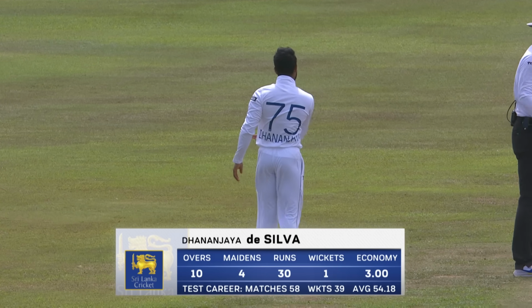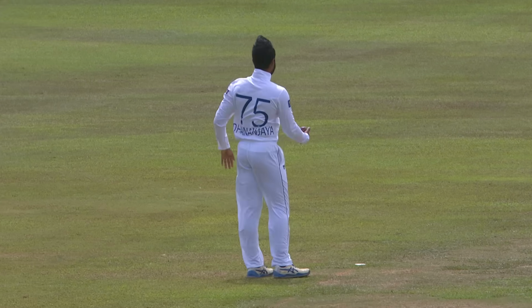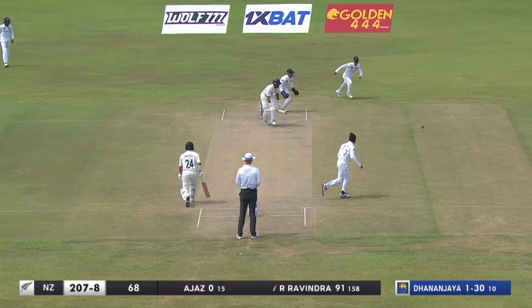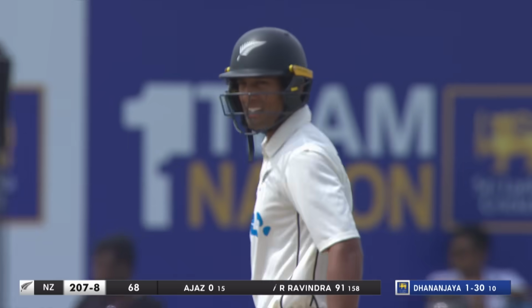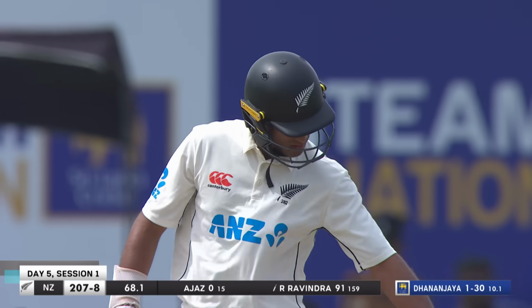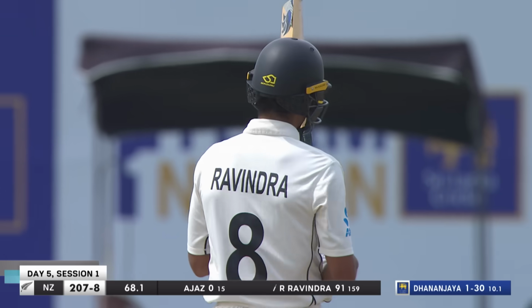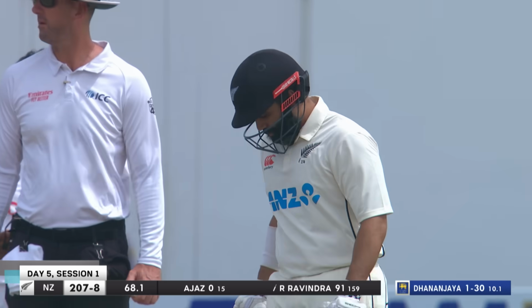It's going to be Dhananjaya De Silva to operate. Massive wicket for him. That was off Tom Latham. Ravindra outstanding in his footwork. Down the wicket, deep in his crease, looking to score most of his runs off the back foot. Das Patel, his own game again is block that ball. That's simple as that for them. A few runs from his bat can be handy.